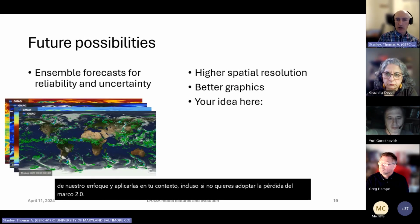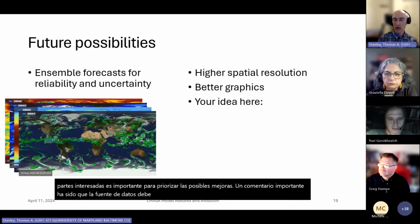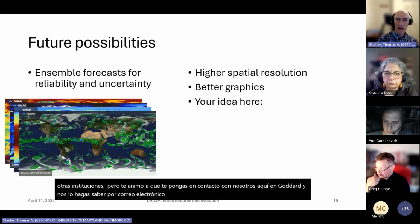There are a number of directions I'd like to take LASA, but stakeholder feedback is important to prioritizing the potential improvements. One important piece of feedback has been that the data feed needs to be really robust. One way to achieve this might be to build an ensemble of models that take in additional data sets from NOAA or other institutions. But I encourage you to contact us here at Goddard and let us know by email or other means what you're interested in, and perhaps we can consider that as well.